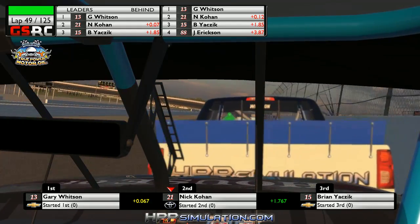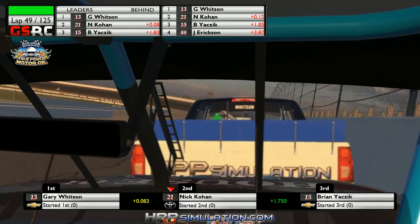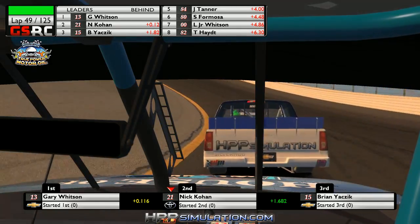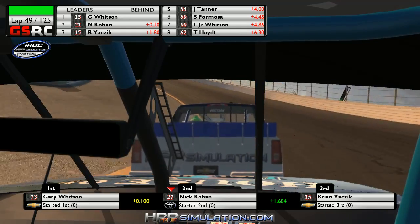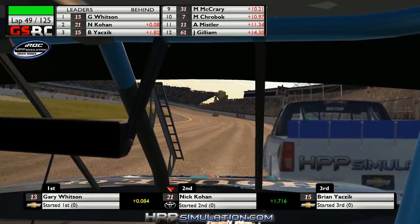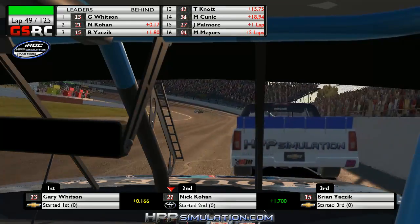Gets a good run up! Oh, he bumps him on the backstretch, gives him a little bump draft, trying to pull away from Brian Yazik. Man, look how bumpy this track is. I just can't get over how bumpy this track is. Look at the truck, even Gary Whitson's truck, how bouncy his truck's been.